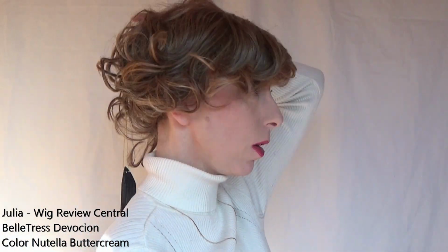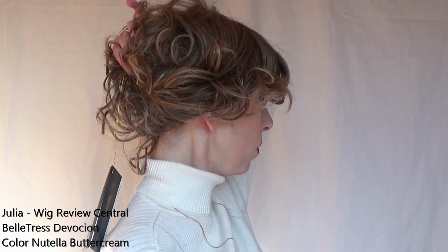Devocion just looks perfect right out of the box. The style looks very cute, tucked behind the ear. Now, since this is a mid-length style, there's not a lot to work with as far as length for an updo, but you certainly could pin it up or use a claw clip to make it into a shorter style.